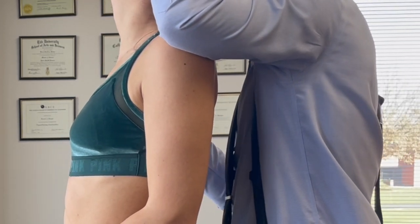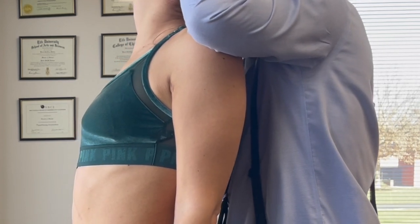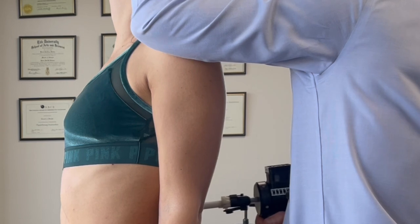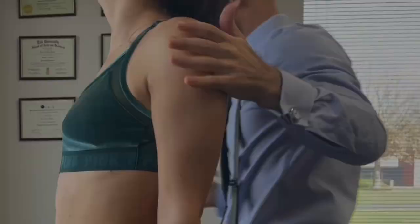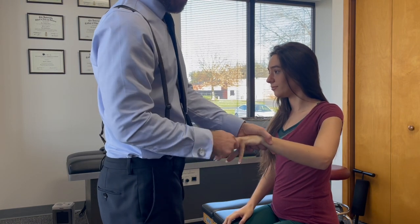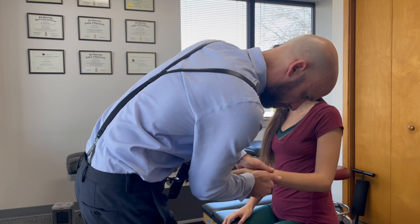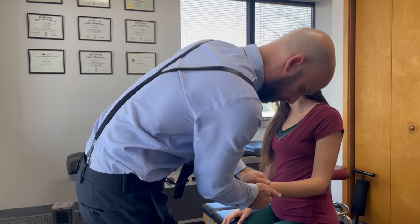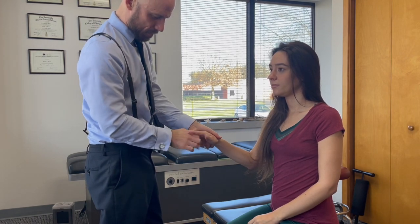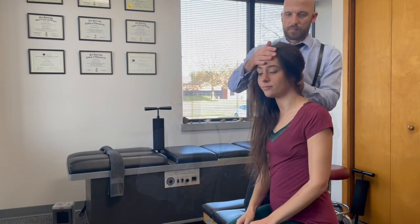Okay, look straight up as high as you can. Squeeze your shoulders. Let go of your arms. Now squeeze your shoulders. Gentle. Keep squeezing. Look straight ahead. Let it go. Okay, these are cranial manipulations.